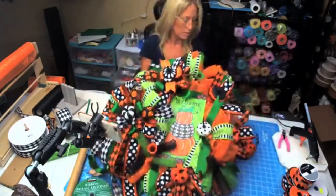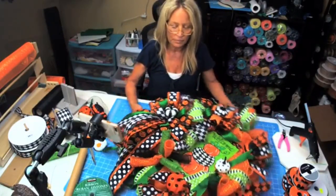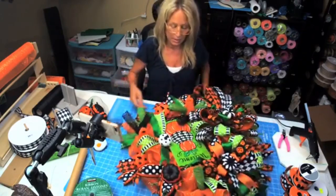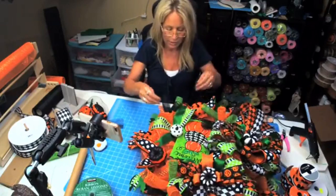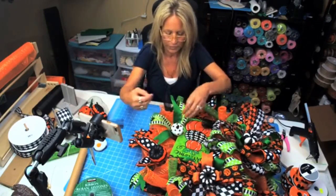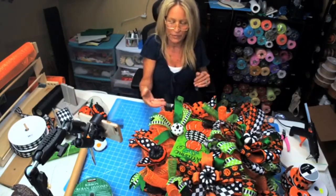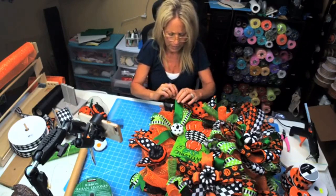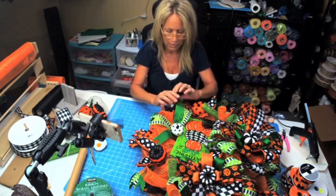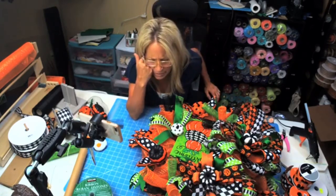But I will post a video of this tomorrow so you can see what it looks like on the door, in the daylight. Now sometimes I do add random tails around the sign, but I'm not going to this time. Oh, let me tuck that ribbon wire in. It's coming out. The only thing I don't like about the satin is the wire sometimes slides out of it.